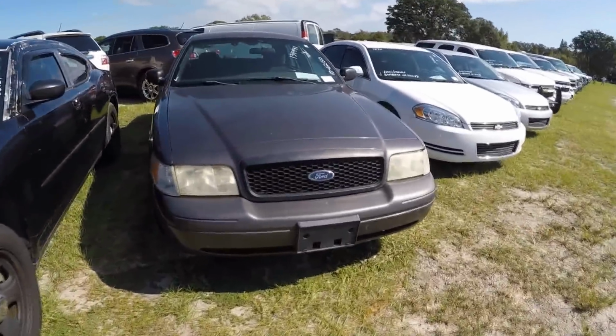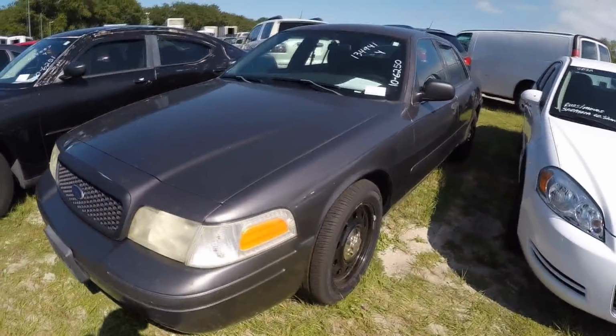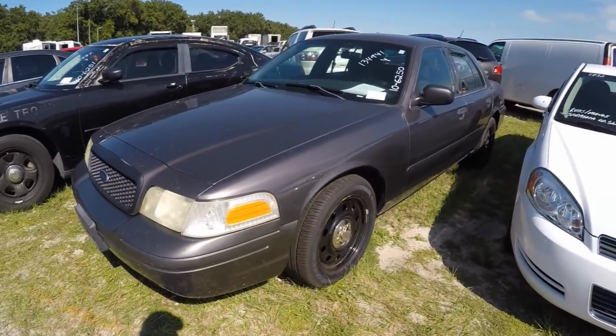Funny story with this one. The kid that won this car was really happy. Really, really happy. I don't know who he was, but he seemed stoked to get this thing.